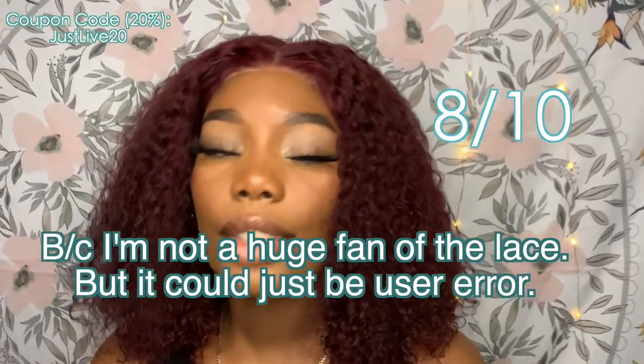But it is pretty nice hair. The color is really pretty. The curls are very nice. I would give this an 8 out of 10. Shipping was really fast. It came in less than a week. Everybody's used to Amazon now, so don't like waiting. But less than a week is still good in my book.